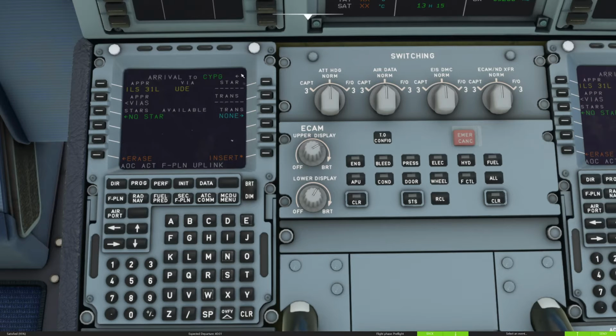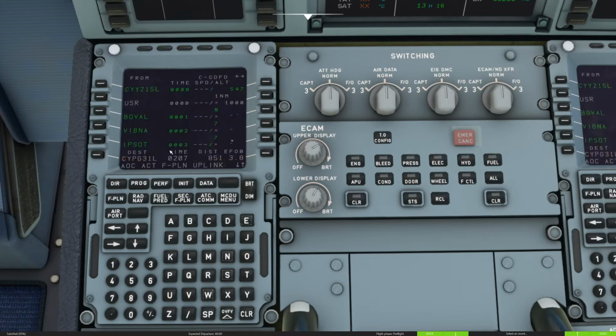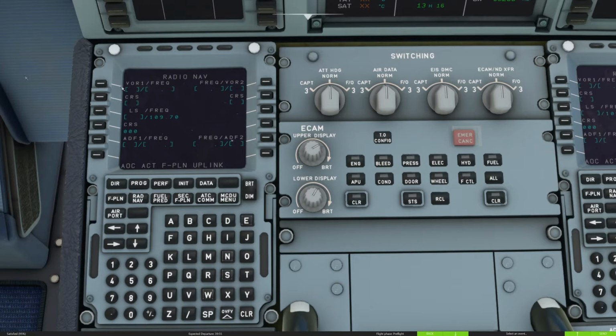And there's no stars and no transitions available. We'll just enter that in. So that is set. Rad nav, we will check. 109.7 is correct, and then we're going to want 114.6 in the VOR and 353 in the ADF.